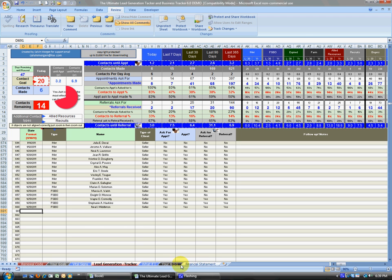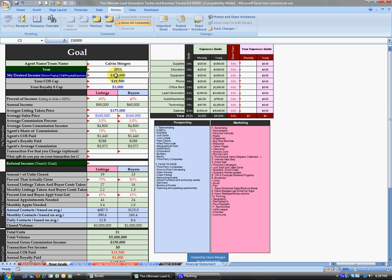There's quite a few other little snippets that I bring along with this, but the lead generation is the key to it. What we're going to do is find out how much work it takes me to get to a financial goal, and this thing's going to do it for me. So I put my desired income in here, name, year, my desired income. What is my percentage of income listing the buyer? I put that in here.